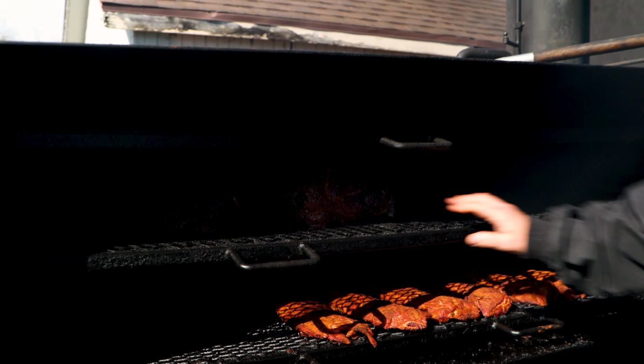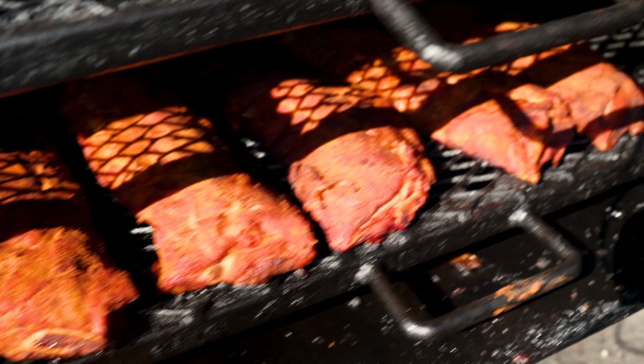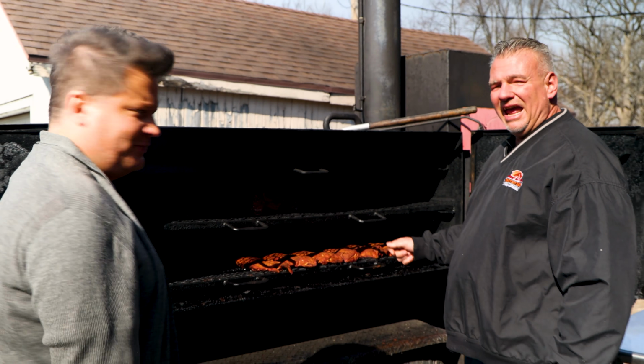Yeah, we got some ribs here. Got some pork butts right there. Still got about 6 hours to go on some of it. Oh, can you hear that sizzle, ladies? I'm gonna put my mic up close to this. I want you to hear it. Oh, it's giggling. It's giggling happy right there.